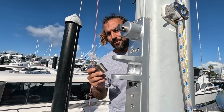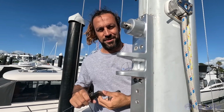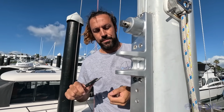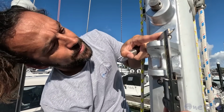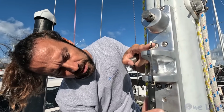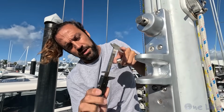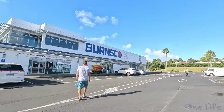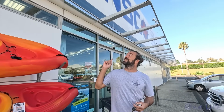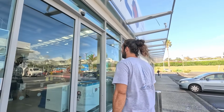So I'm just measuring up now to figure out the length of the bolt, and then we'll run over to the hardware store, the Burnsco right here, and grab a new one. So it's gotta be 3 1/3, so like at least 3 3/4 probably. So it's really convenient here at Half Moon Bay because there's a Burnsco steps away from the dock, which makes getting any little bits and pieces you need really easy.